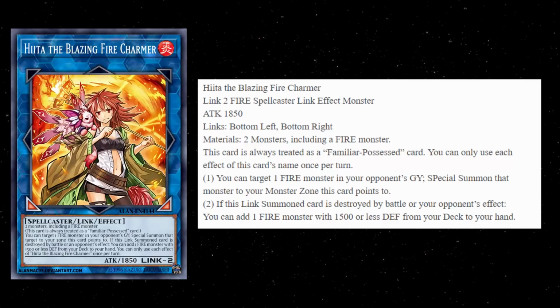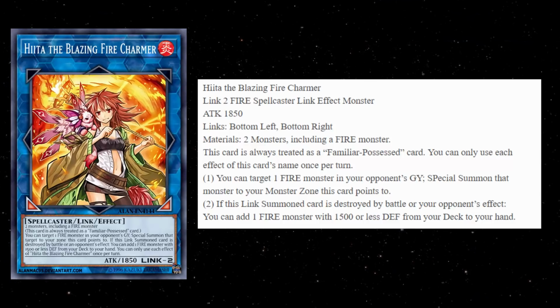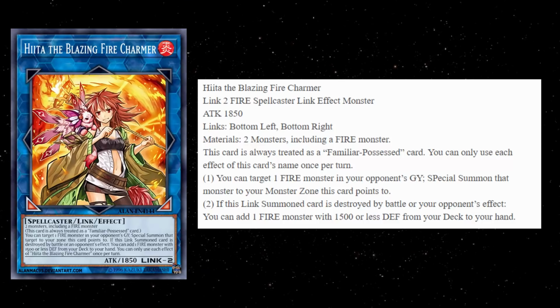So with that out of the way, let's go ahead and jump into Hita, the Blazing Fire Charmer. And yes, this is the same Hita from the other two cards as well. I'm pretty sure she's on one of the trap cards. Yeah, she definitely is. So I guess she's on 3 or 4 other cards as well.